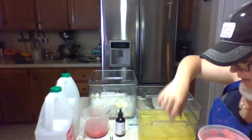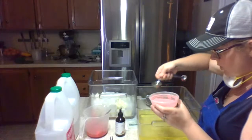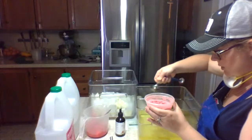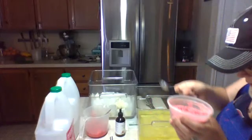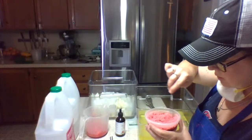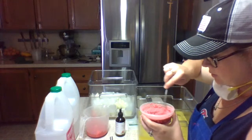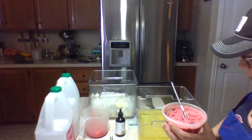Now, this is the rose clay, and I'm going to add a little bit of the oil in with the rose clay and also disperse this. Some people just put the clay in and start mixing and blending it up. I don't think that's a great idea. I like to do the same thing with my clays as I do my micas. But you have to use quite a little bit of oil.